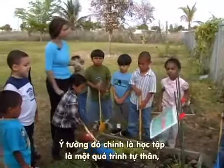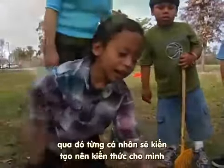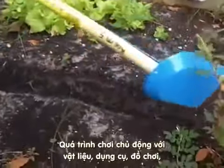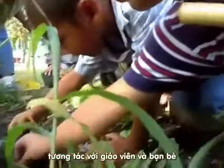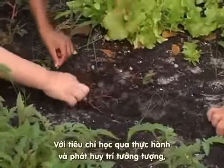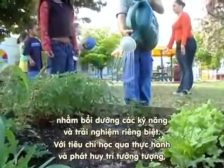The idea is that learning is an internal process, individually constructed through a child's interactions with the external world. This process of active play with materials and toys and interaction with teachers and other children internally constructs new ideas and knowledge upon which the child builds, learning by doing and cultivating imagination.